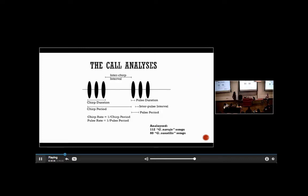So in analyzing these calls, we've analyzed 112 Navajo songs and 80 Saxatilis songs. And what we do when we analyze these songs is that we measure different traits of the song. Traits such as interchirp interval, pulse duration, interpulse interval, pulse period, chirp duration, and chirp period. And so once the data is collected, the data will be able to tell us whether these songs are different enough to serve as barriers to gene flow.